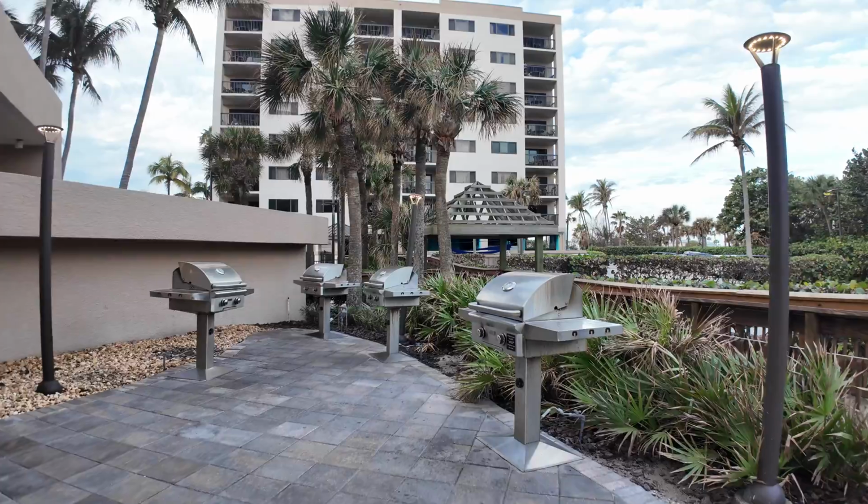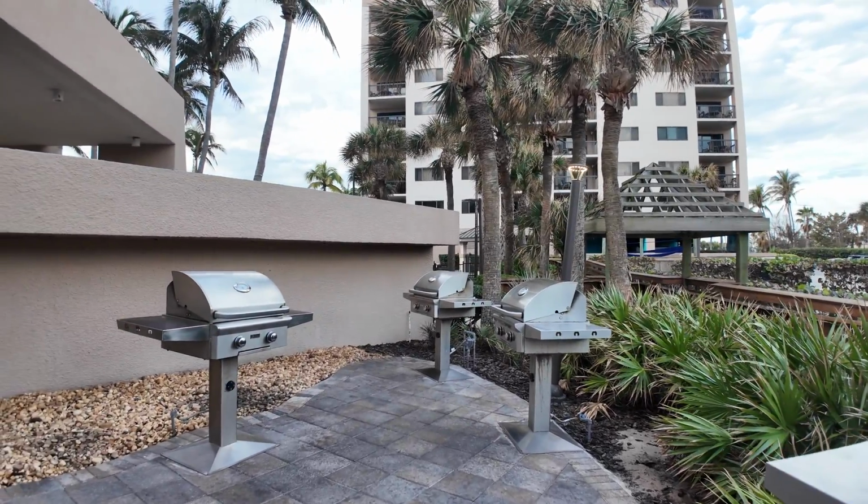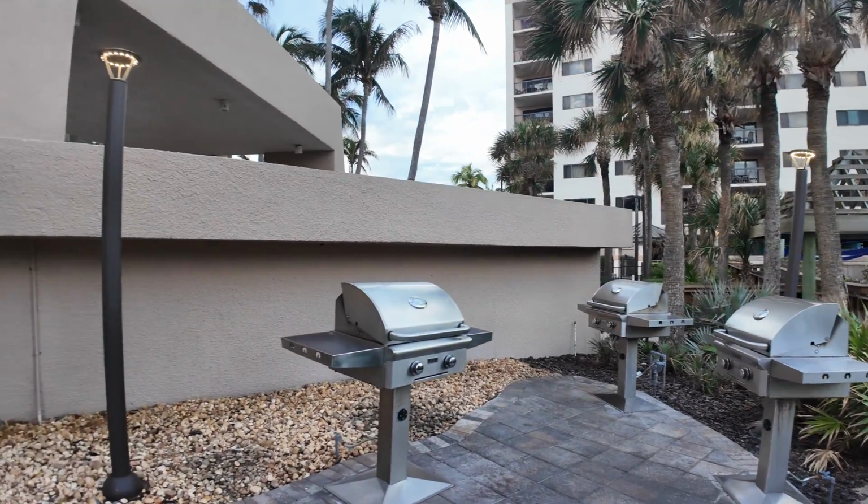All right, so now coming out the back of the lobby, this is where you'll find a set of gas grills. 4 of them, in fact, so there seems to be plenty here to take advantage of. I've actually not seen anybody using them at all this week.